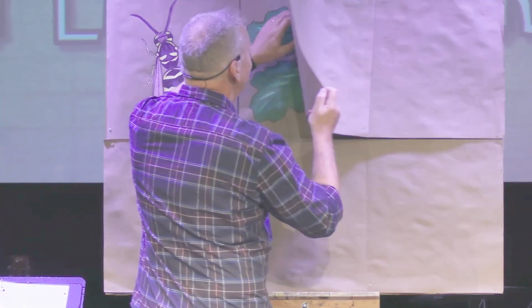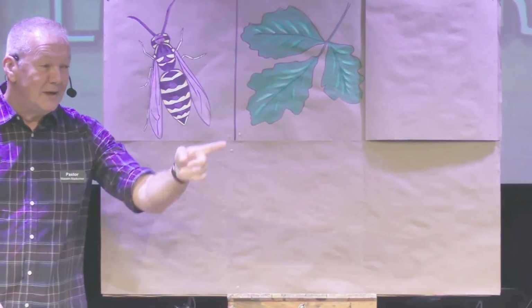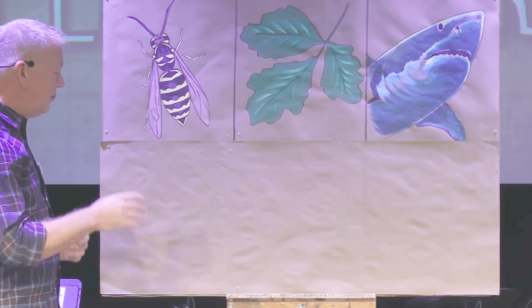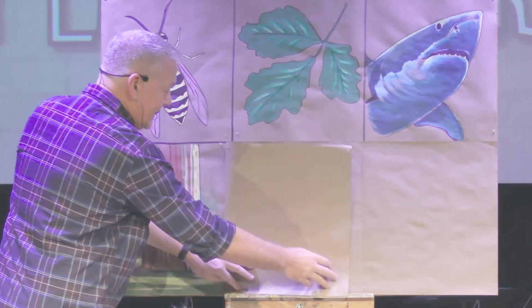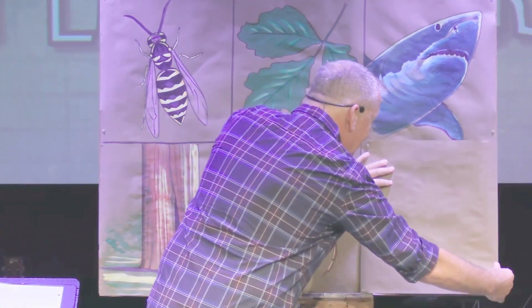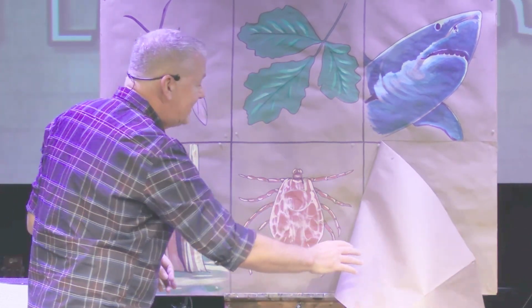The second one, what is this stuff? It is poison oak, yeah. Here's the third one. What's that? A shark. This is a great white shark, yeah. All right, so you're probably getting an idea of what these might have in common. What is this? It is a redwood tree, yeah. Let's look at number five here. Anyone know what this is? Now, it's much bigger. It's not normally as big as this, thankfully, but it is a tick, yeah.